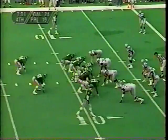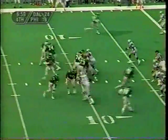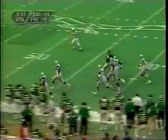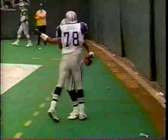3rd and 6. Ball at the 8-yard line. Pressure on Cunningham. Oh! Intercepted. Darren Woodson. That's 6, baby. Nobody's touching him. He'll go all the way. And this crowd will be silent. 94-yard interception returned by Darren Woodson to break the Eagle hearts.